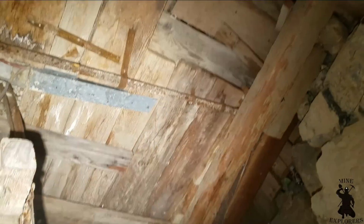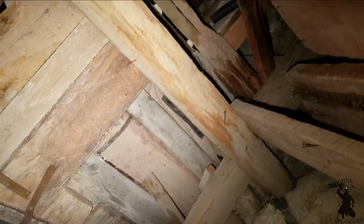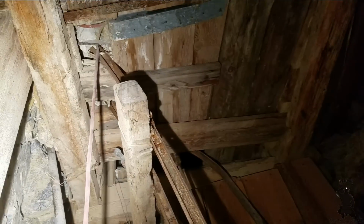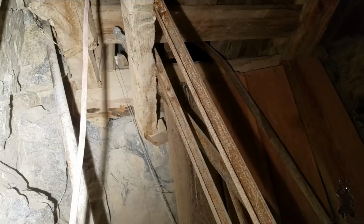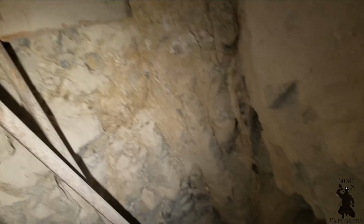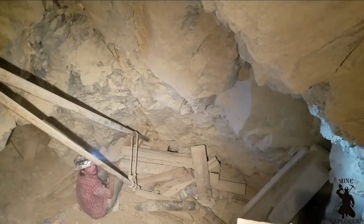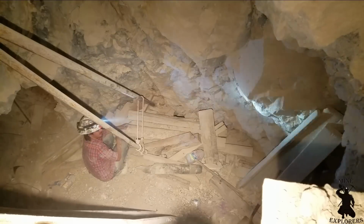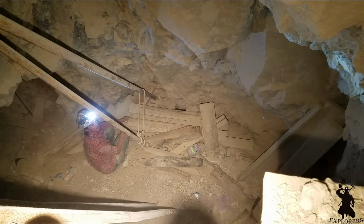Yes. Definitely bulkheaded off here. Definitely. Dude, are you really? Yeah, I want to see. I can move the piece that's in the way of me seeing what's under this.